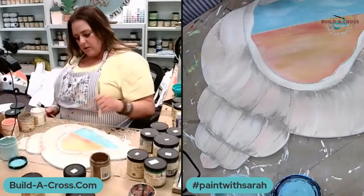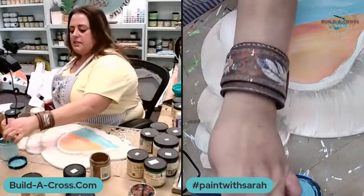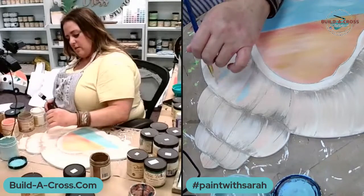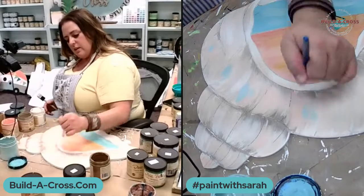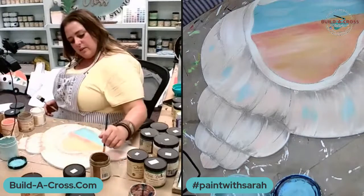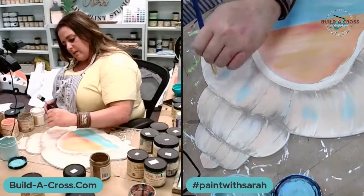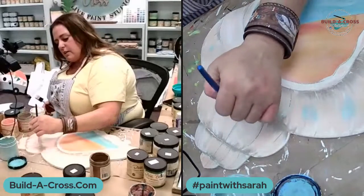All right. I just really want to take a tiny bit of sea glass in here. I think it would really pull it together close to where the lines are. Just a tiny, tiny bit.